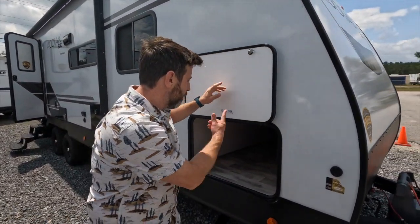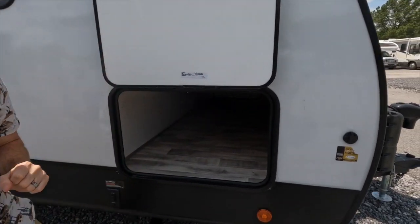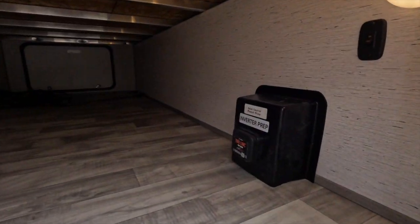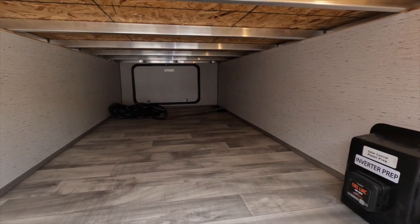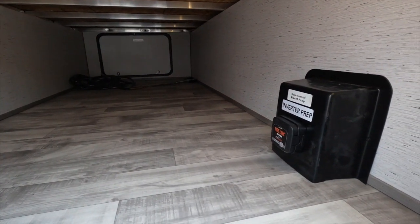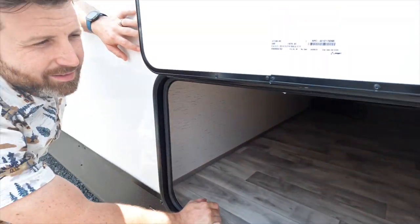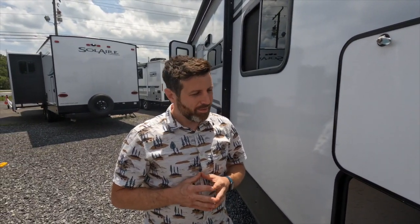I'm gonna go through the front cargo. Oh yeah, it's coming pre-prepped with the inverter and all that stuff. Also, this is a giant cargo bay. Wow, all that storage. But over there, it has the solar controller prep panel, inverter prep, and tire links pre-prepped. Pre-prepped with all of the cool little goodies that you can have add on.